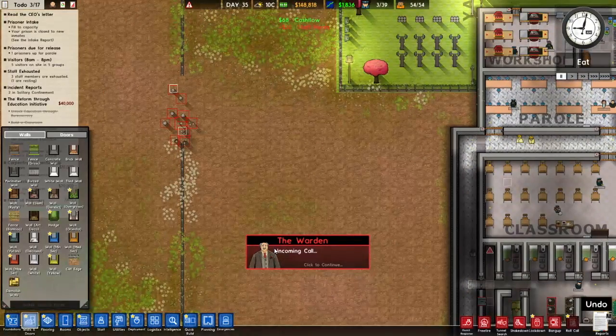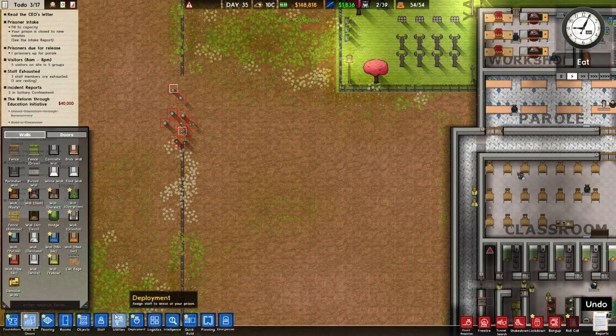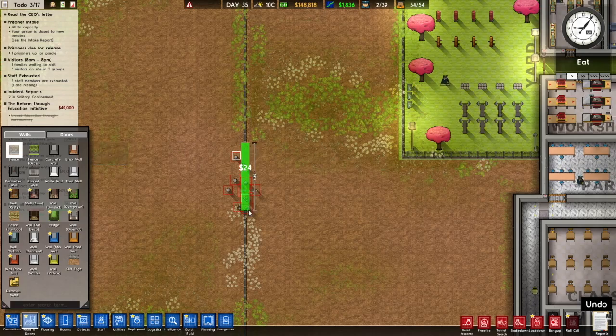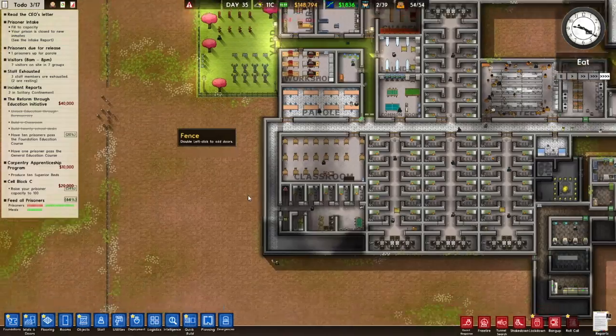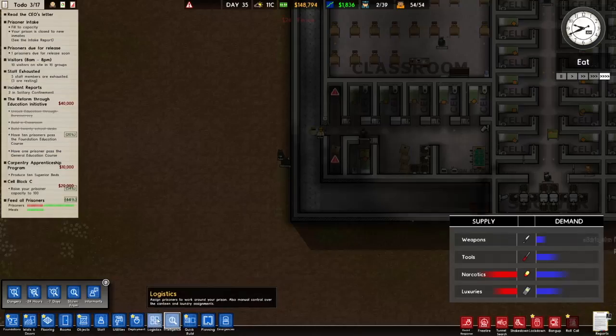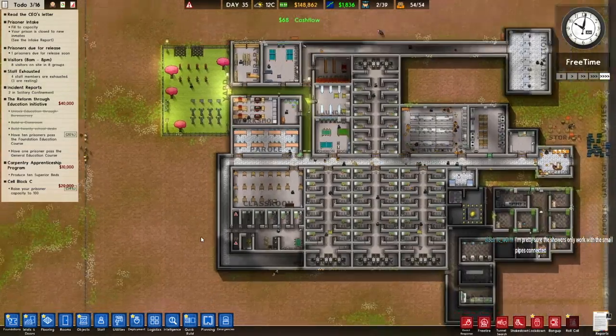What has happened here? Oh, an outer wall, you should have it repaired immediately. Alright, Mr. Bossman. Don't know what's happened here, but whatever. It's turned to rubble. Someone's probably broken in. That's probably thrown off my logistics. Nope, not logistics, my deployment, and it has. Sick.